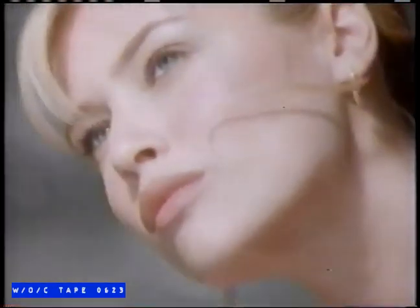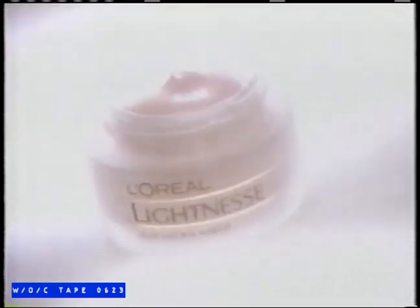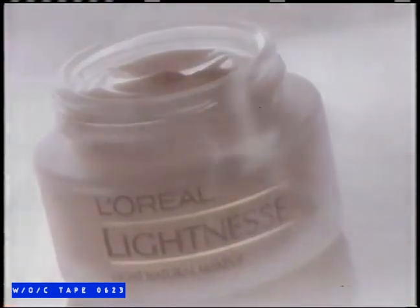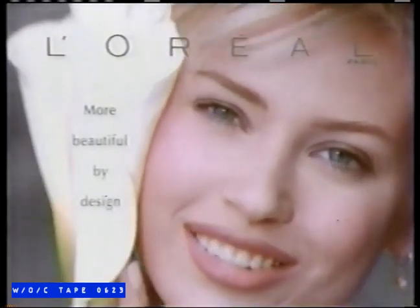Suddenly, you radiate a special light, and beauty just washes over you. Designed through L'Oreal technology, it's a sheer wash of color. New Lightness Light Natural Makeup. A breakthrough cream gel formula for natural coverage. You're alive with beauty as pure as it is delicate. Designed for a delicate finish, Lightness helps skin achieve a smooth, even tone. Some things are beautiful by their very nature. New Lightness Light Natural Makeup by L'Oreal. More beautiful by design.